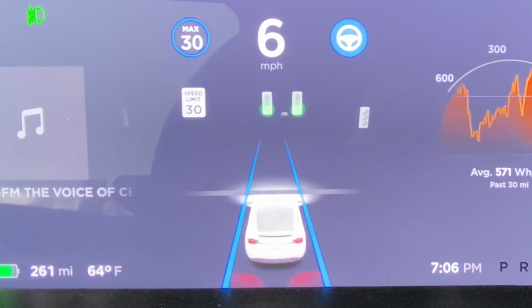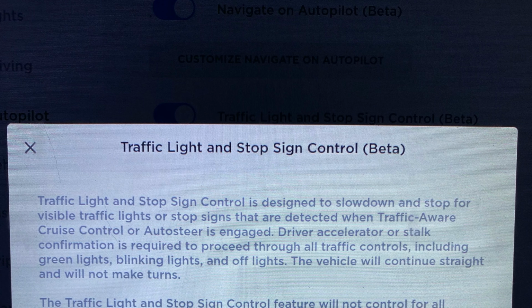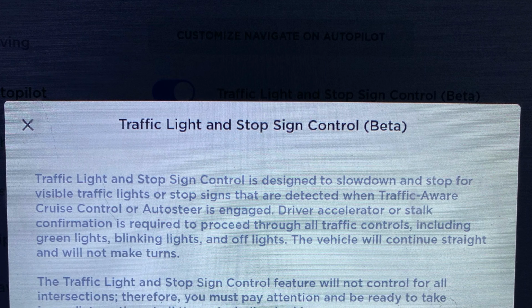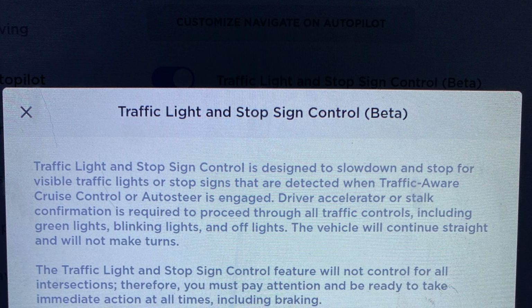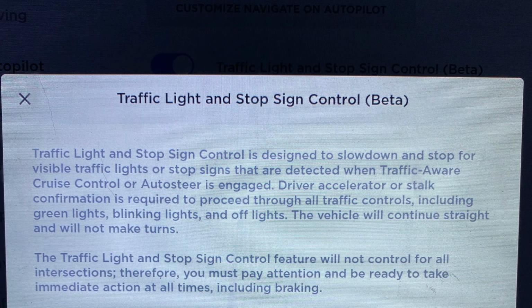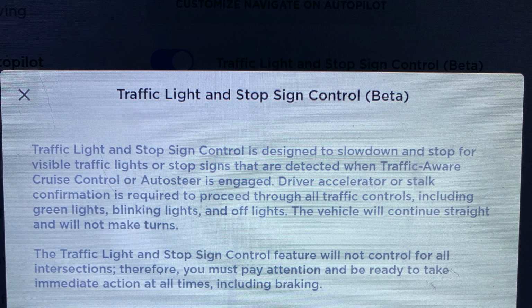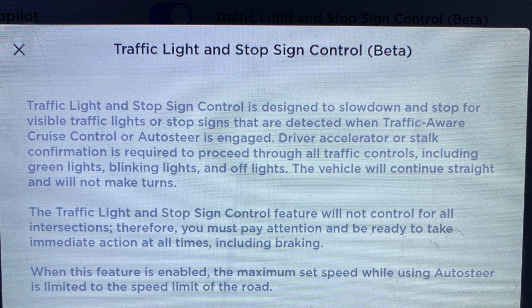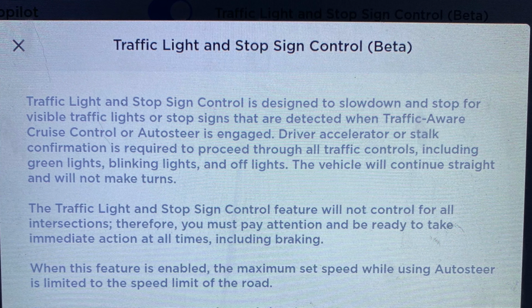Traffic light and stop sign control is designed to recognize and respond to traffic lights and stop signs, slowing your car to a stop when using traffic-aware cruise control or Autosteer. So this isn't just if you have Autopilot on or Navigate on Autopilot. This is just when you're on normal Autosteer or just running cruise control. This beta also limits the speed to exactly the speed limit. You can't go 1 mile over the speed limit when using this. So that's kind of interesting.